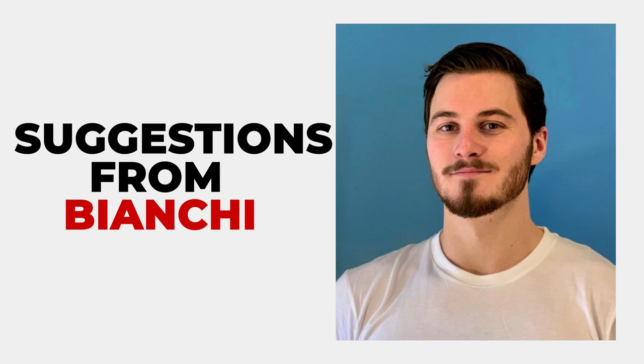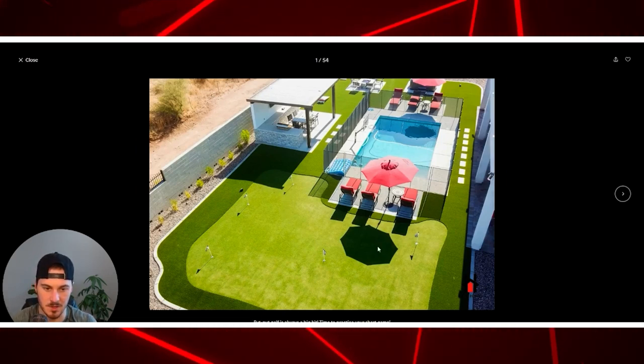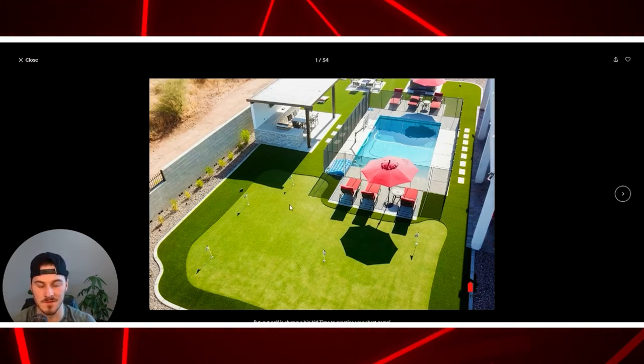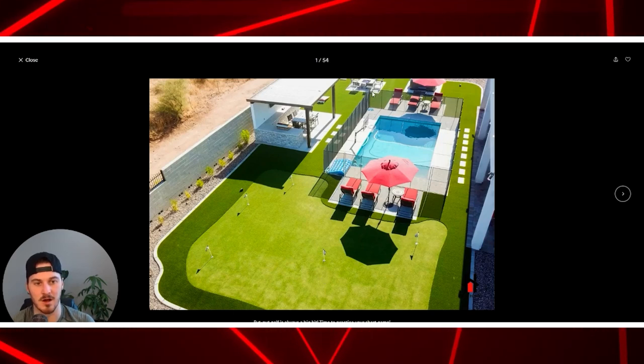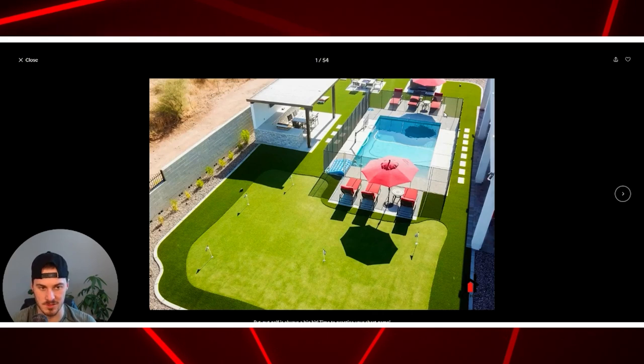Let's talk about the pros and cons of your property. So huge pro is this putting green. That's an awesome, awesome pro. It's also a lot of turfed up space we could do things with, right? Cons here is that you have this netting or the fence up on your very first photo. That should not be done.